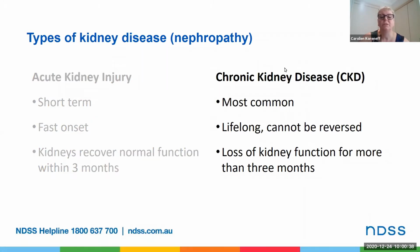Chronic kidney disease is the most common form of kidney disease. Chronic kidney disease, or CKD for short, occurs when your kidneys have been damaged in a way that cannot be reversed. To be diagnosed with chronic kidney disease, the condition will need to have been present for at least 3 months. You can live a normal life for many years with CKD.